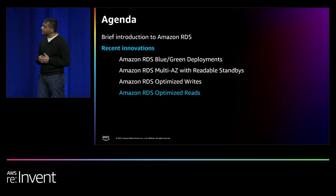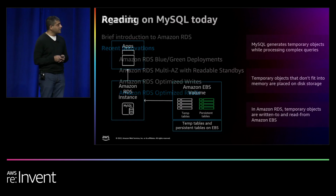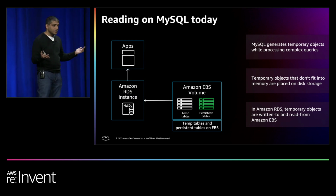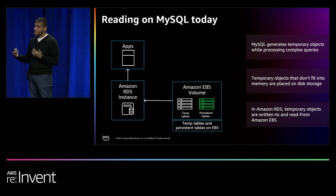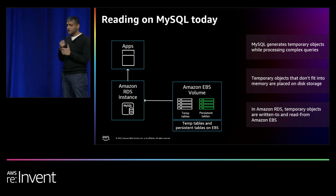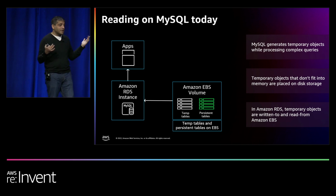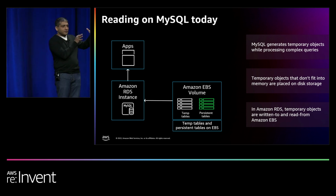The last feature is RDS optimized reads. So again, let's look at how reads happen in MySQL. You got your app, you got your database, and we store currently all of our data in EBS. This includes both durable data, but also temp storage. So MySQL uses temp storage for a variety of different things, right? So let's say using joins, very large joins where your two tables don't fit together in memory. You're doing a very large sort, using common table expressions, or using a hashed aggregate. For all of these things, MySQL creates basically a spill space with temp tables.